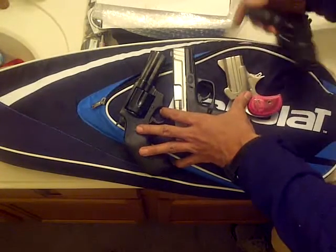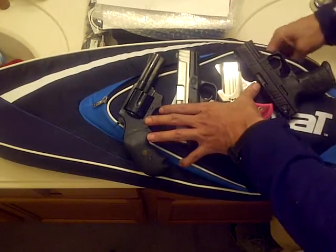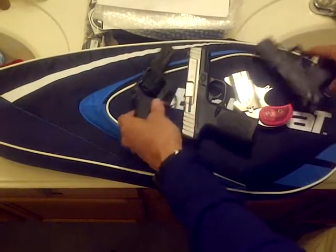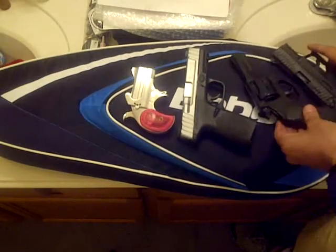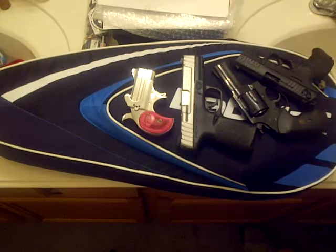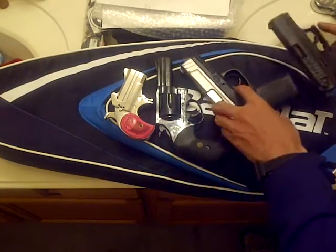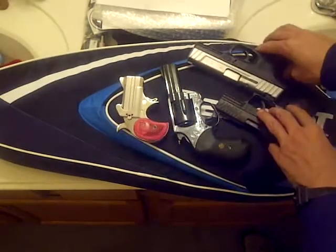I've got a lot of stuff in there, sorry. Oh my goodness, running out of space here. I should do it the other way. All right. Anyways, I put the revolvers, kind of revolvers, and the pistols.